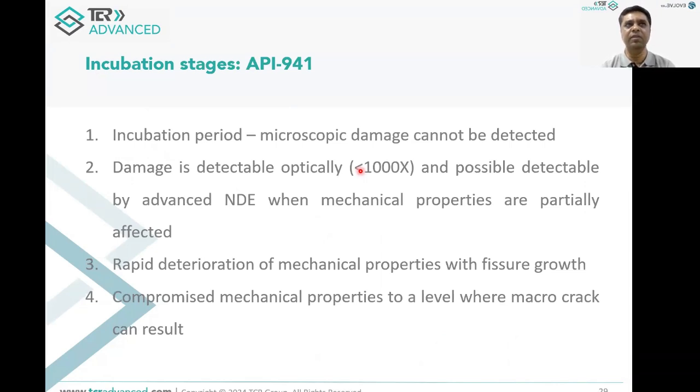Incubation is the level where HTHA is undergoing but has not yet been detected. Once it becomes detectable, the definition given as per API 941 is 1000x magnification of the microstructure. So damage becomes optically detectable at 1000x and lower magnification, like 500x, 200x, 100x. Then it is possibly detectable by advanced NDE, like PAUT, TOFD, and otherwise mechanical properties, if you test it destructively, are partially affected.